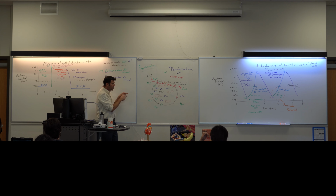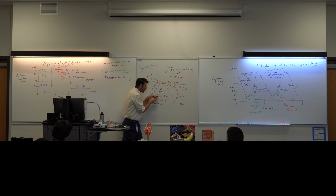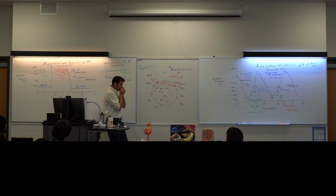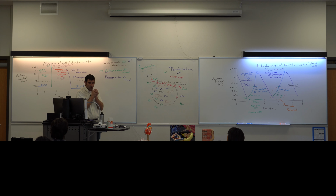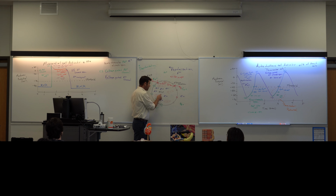My question here is that there's 2 reasons, and let's see if we can pick these out. There's 2 reasons why sodium would move into this cell when these voltage gates open. Can anybody give me one of those 2 things? He's saying the uneven amount of sodium: there's more sodium outside than there is inside, so the concentration gradient is going to make it flow from high to low concentration. It's going to move down its concentration gradient into the cell.